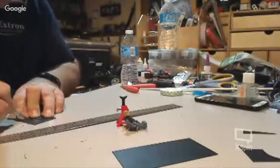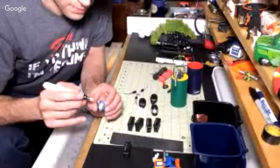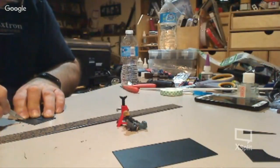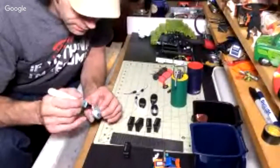Uh-huh. Good thing I'm working with thin styrene. It's easier to cut. Yeah, it seems like you don't have to go over it as many times. Black styrene, I notice, is harder to cut because it's harder to see if you're cutting at the right spot. Ah, gotcha. Hitting the same spot twice.